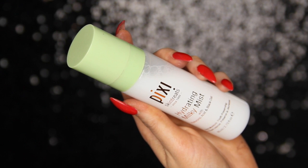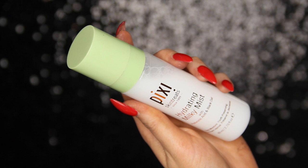Then I'm taking the PIXI Hydrating Milky Mist. I think I like this even better than the Glow Mist. And I'm just going to spray this all over my face to give it a little bit of hydration to prepare it for my makeup application going in next.